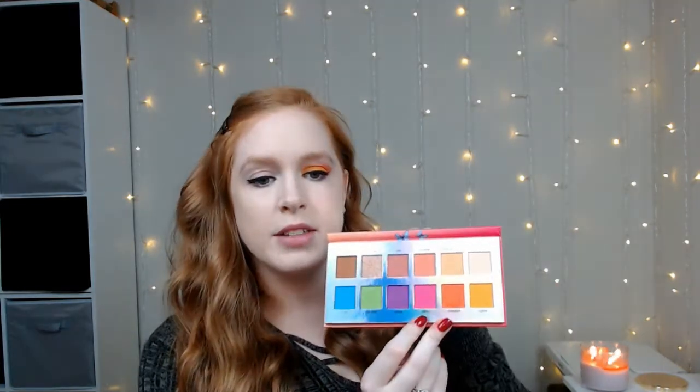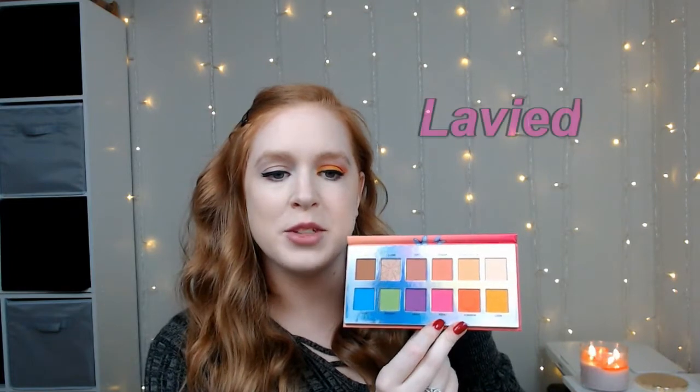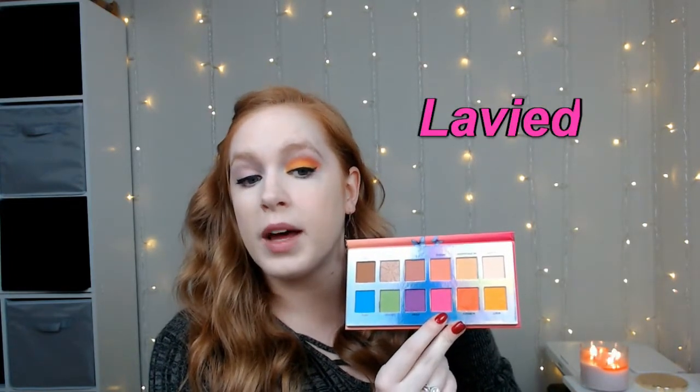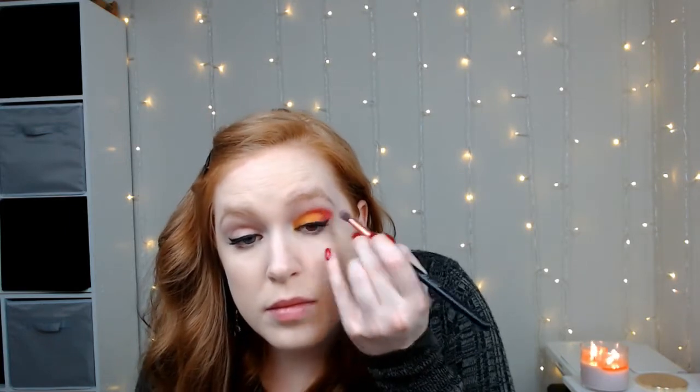And I can't pronounce that name, so I'm going to add that up above this too so you can see what that's called. But I'm going to go in kind of on the outer corner by that orange color and blend that in. A little bit of pop of pink. Wow, look at that. Oh yeah, that's so pretty.